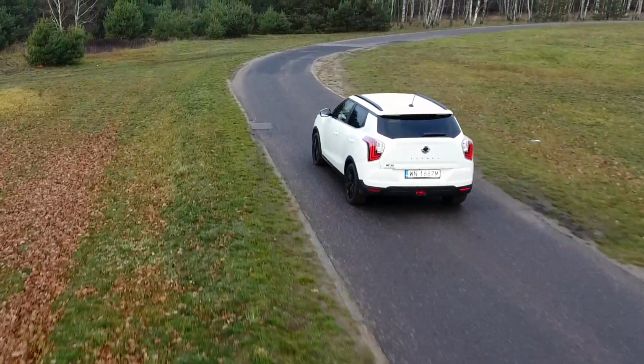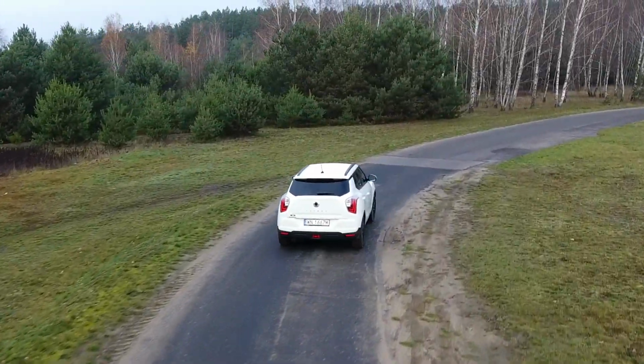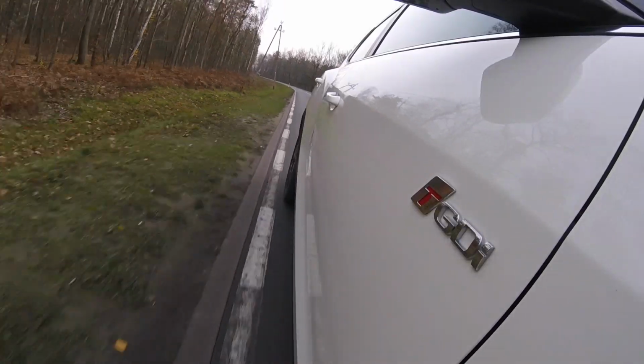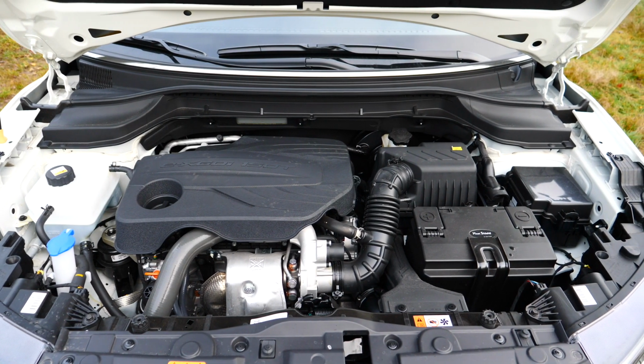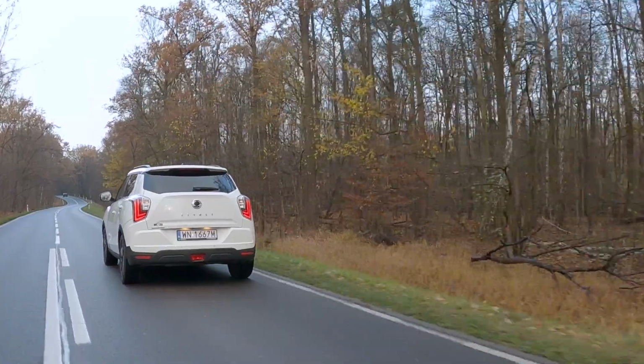Besides the base trim, all remaining versions can be specified with an automatic gearbox and all-wheel drive. There are two engines to choose from, a 1.5 turbo petrol, 163 horsepower, or a 1.6 diesel, 136 horsepower. This is a front-wheel drive car with a petrol engine and an automatic gearbox.